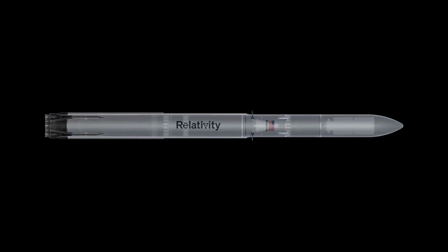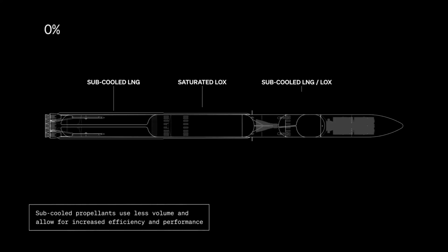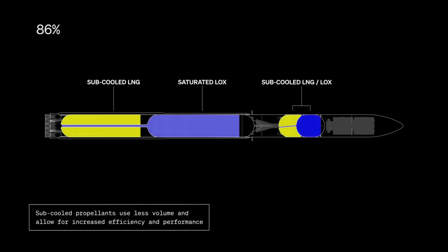Going back to the vehicle overview, the pressurant system will be helium. There are many trade-offs when considering what pressurization architecture you're going to develop for your vehicle. And for us, we opted for helium, and we're going to store that helium with COPVs inside the cryogenic propellant tanks. We store the helium bottles inside the liquid oxygen tank for the first stage, but on our second stage, we're actually storing them inside the methane tank. Terran R uses a combination of saturated and subcooled propellants. This gives us the best blend of performance and operational ease.